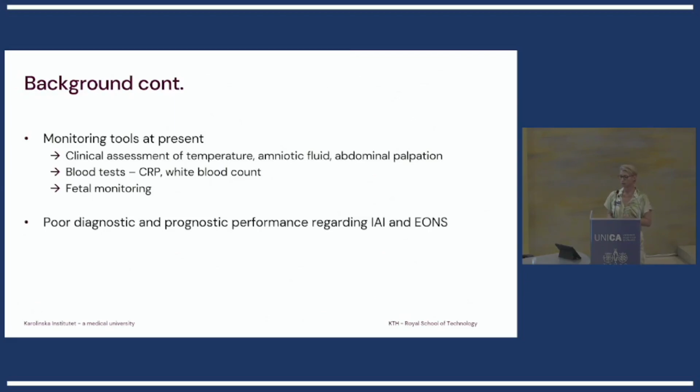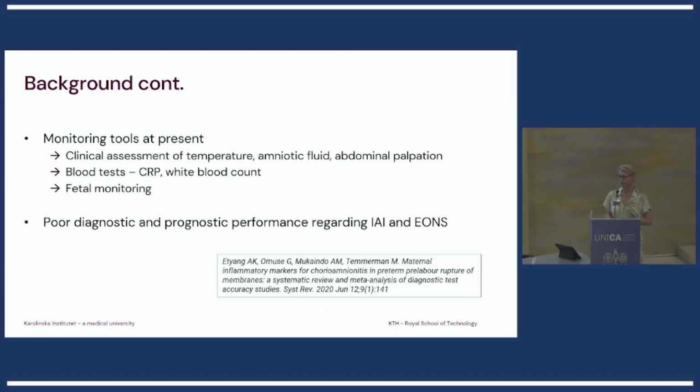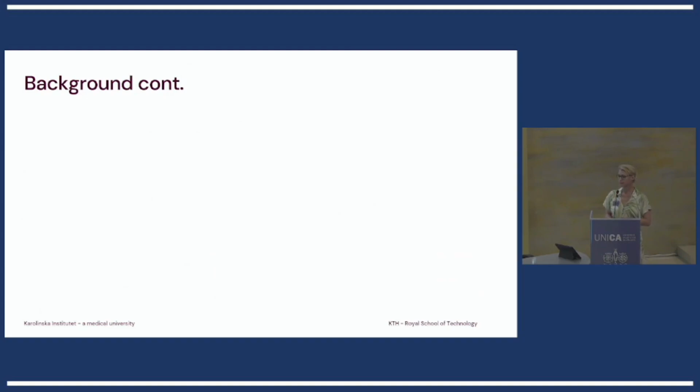All these tools have been shown to have a poor diagnostic and prognostic performance regarding intra-amniotic infection and early onset neonatal sepsis. This is only one example of the publications that have studied the performance of all these clinical and laboratory tools. So as clinicians, we stand there weighing the balances of risks in week 24, in week 27 or 29. If we wait, will that cause life-threatening infection in the fetus or newborn? Or if I cause an iatrogenic extreme preterm or moderate preterm birth, will I increase the risk for this newborn to have intracerebral hemorrhage or other complications due to immature organ systems? So it's a delicate balance for us clinicians.